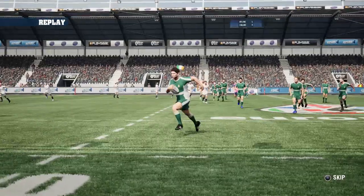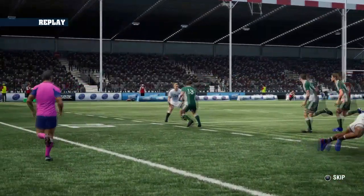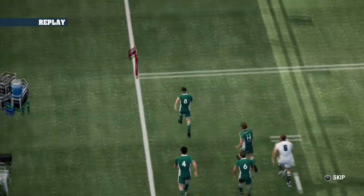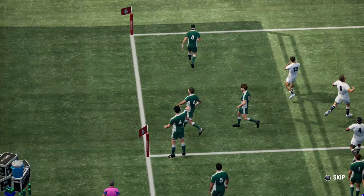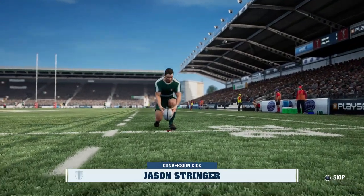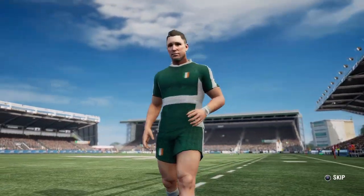It's 5-0. Ireland lead. Who scored the try? Don't know. Didn't even see. I was too busy abusing my teammates. I got sidestepped and left alone in the dust. Look at that. Eat that grass, Nathan. You're a cow. Utterly useless. It doesn't really matter, he's missed it. Jason Stringer.